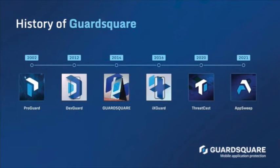But we were looking at, hey, what can we do more? How can we further look at mobile application protection from different perspectives? And so that's when ThreatCast and AppSweep were added in the following years. ThreatCast is our monitoring tool.